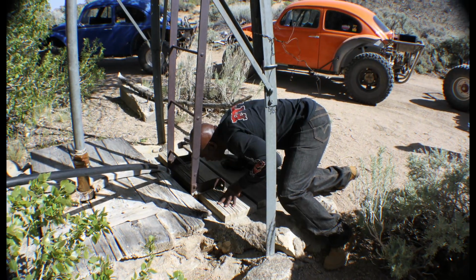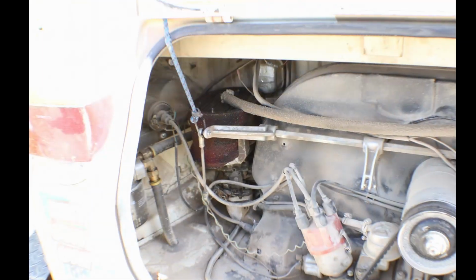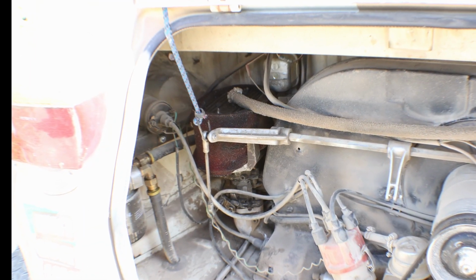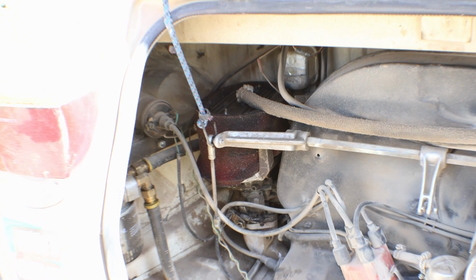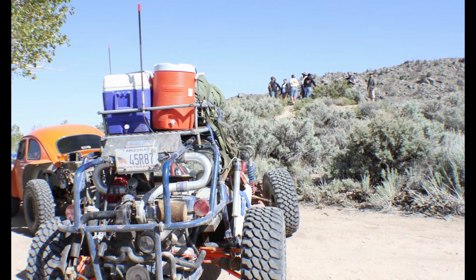And it's always fun to see a working windmill in the middle of the desert. Seems so primitive. We got to see how Sam used a bungee cord to MacGyver a throttle return spring on his thing. Very creative. Then we looked around a bit more.